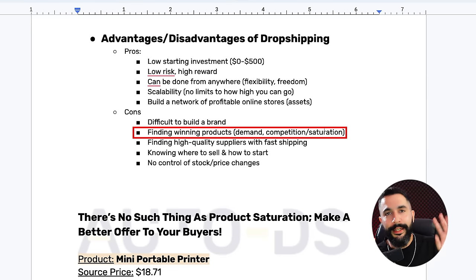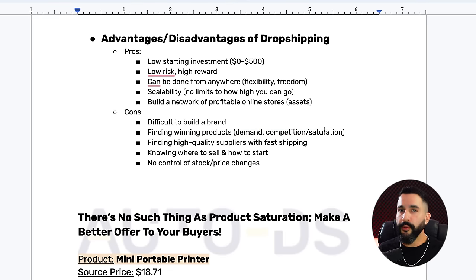The second is finding winning products, products that are actually in demand, products that people are actually looking to buy. This is one of the most difficult parts when starting a dropshipping business, and I'm going to tackle this issue to the core pretty soon.